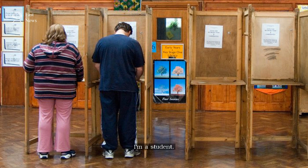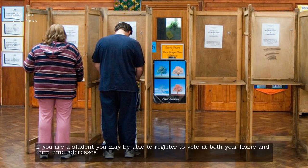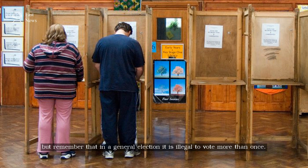I'm a student. Where do I register to vote? If you are a student, you may be able to register to vote at both your home and term time addresses. But remember that in a general election it is illegal to vote more than once.